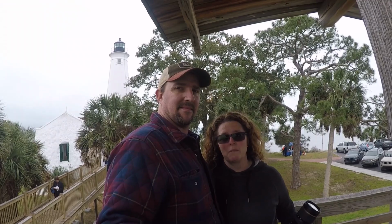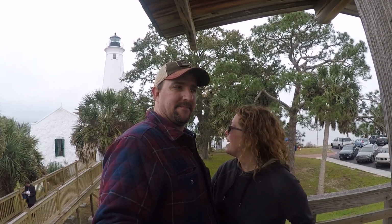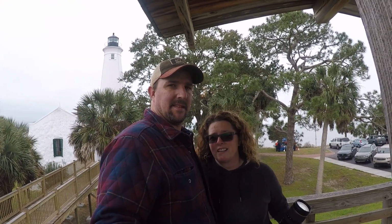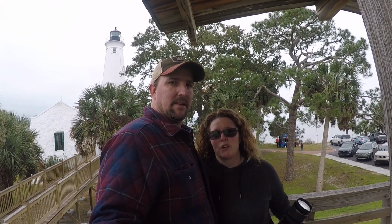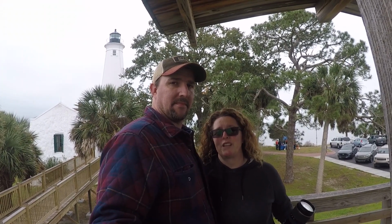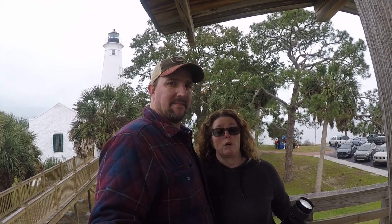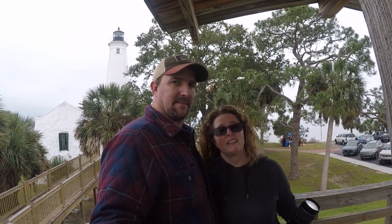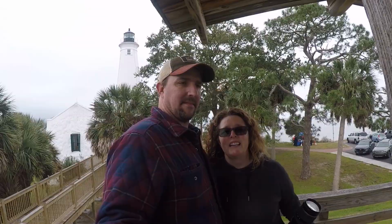So we made it to the St. Mark's Lighthouse. You can see it behind us. It's very cool. It was first built in 1830 and then rebuilt a year later because it didn't meet code. And then it was rebuilt in 1842 because of erosion. It was too close to the shore. So the one that's back there is what was built in 1842.